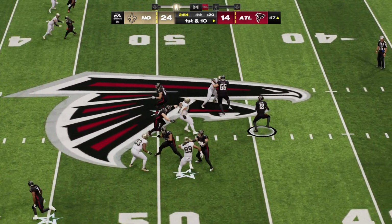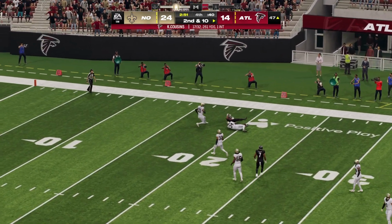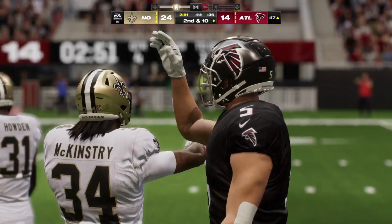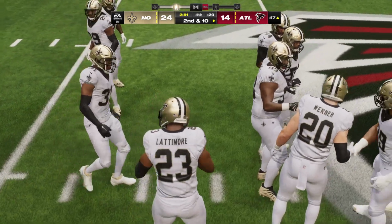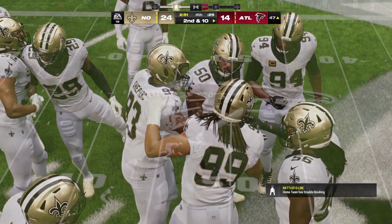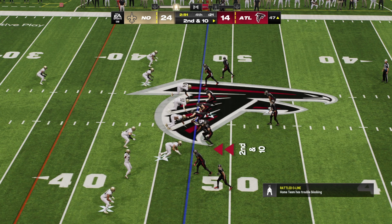On 1st and 10, Cousins. Oh, and that is incomplete. Give him big credit for his coverage right there, because when he saw the route break deep, he stayed in position to prevent a completion while avoiding any risk of a flag. So now 2nd and 10 after the incompletion on first down.